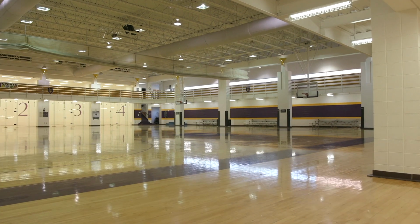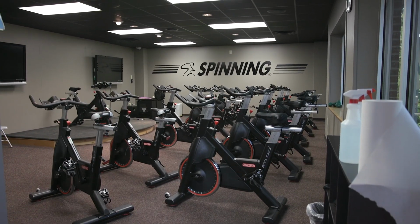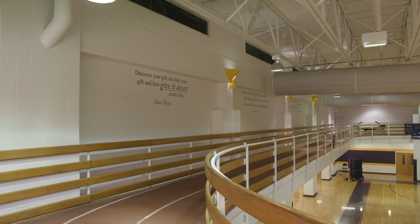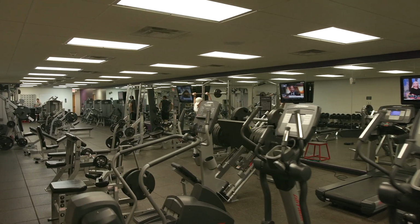There are 2 basketball courts that can also be converted into volleyball courts. We have 4 racquetball courts, a spin studio in the top corner, and a whole track around the top. There's also gym space with everything. A strength training room, fitness classes, cardio equipment, as well as a yoga and stretching area. Our students are active and involved, so you're certain to spend some time here as a student.